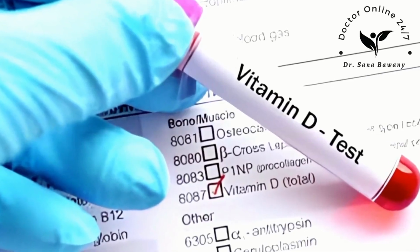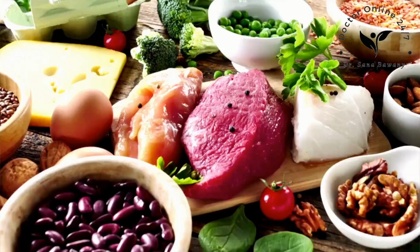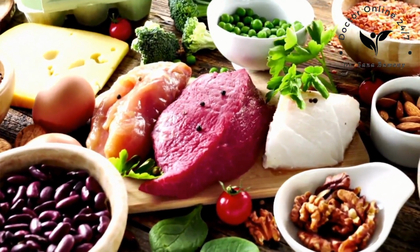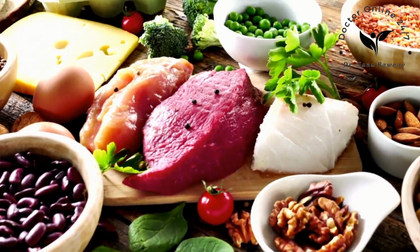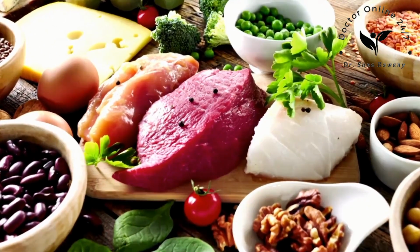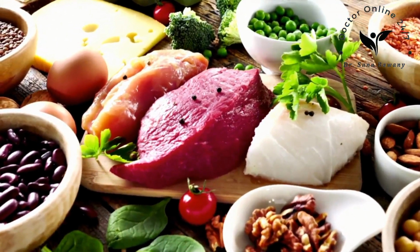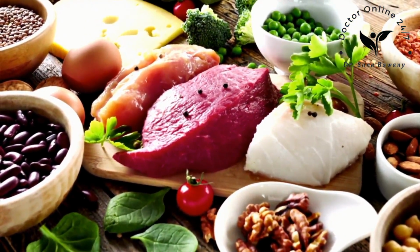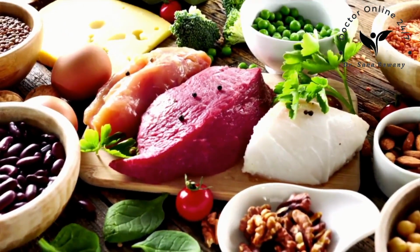Nevertheless, if you suspect that you may be lacking vitamin D, it's important to get your blood levels checked. The good news is that a vitamin D deficiency is usually easy to fix. You can expose yourself to sunlight more often, include more foods rich in vitamin D in your diet, such as fatty fish, or fortified foods, like cereal, or simply take a supplement.